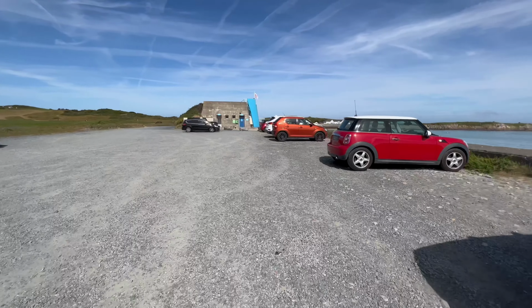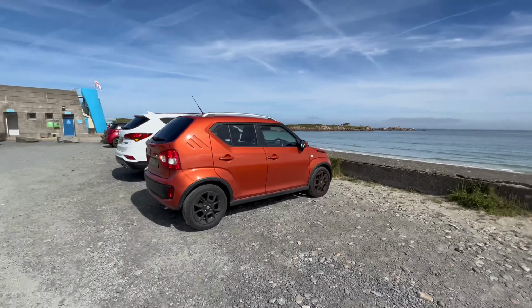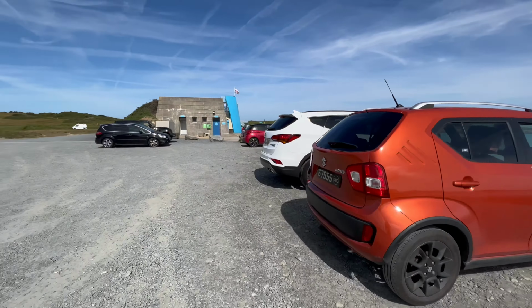So there's the building in front. And I went in the cafe later on in the day as well. I do recommend it because they've got seating inside if the weather's not too great. But on a day like this they've also got seating outside. Obviously they do food and ice creams and drinks.